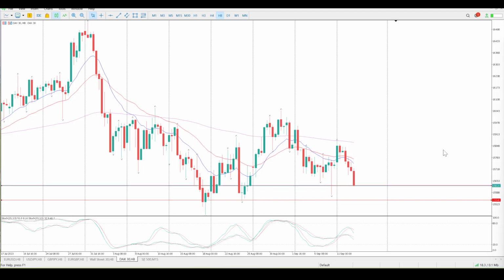So, what can we say? Last week it looked like we'd found some support at this daily level here, which is 15,627, and this morning we found ourselves right back at that level, below all the moving averages with a crossover. So is this the start of something bigger to the downside?